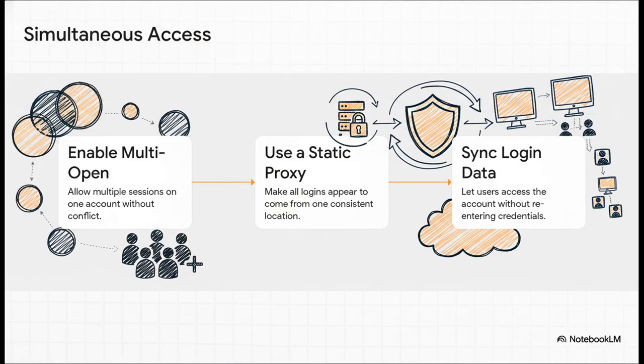First, you enable that multi-open feature. Then, and this part is absolutely crucial, you use what's called a static proxy. This clever trick makes it look like everyone is logging in from the exact same place so you don't raise any suspicion. And finally, all the login data is synced, so once you're in, your team can get access seamlessly without ever needing the password again.